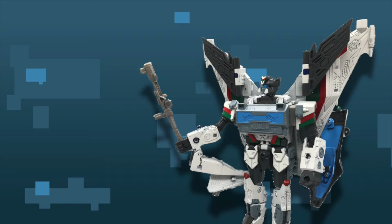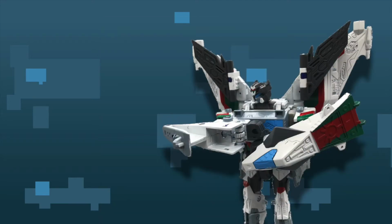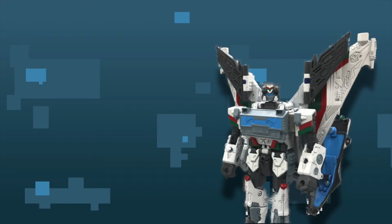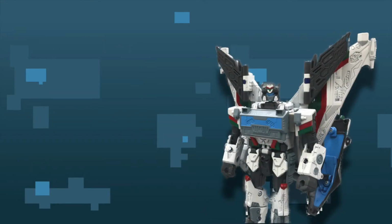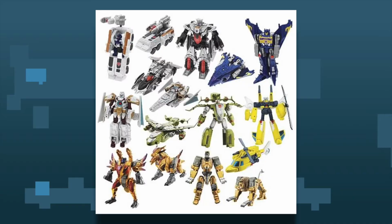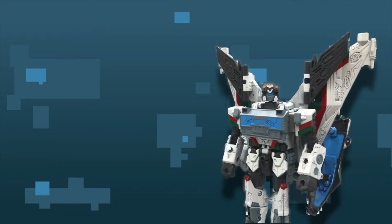The first thing is that a tiny transformer is a transformer that is tiny. Wow, great use of words there, Michael. The Micromasters, Minicons, and BotBots are smaller than the other Transformers, averaging around 2 inches in height. Their small size also leads to some other traits: simple conversions, limited articulation, relatively inexpensive. But this description alone would include so many other types of Transformers. Scout class figures, Legends of Cybertron, the Cyberverse line, no, not that one, the first one, and more.